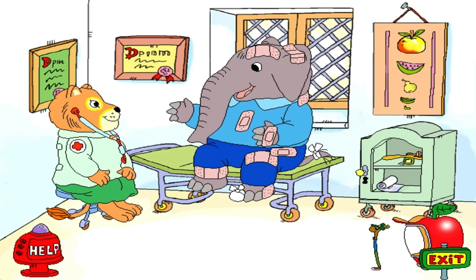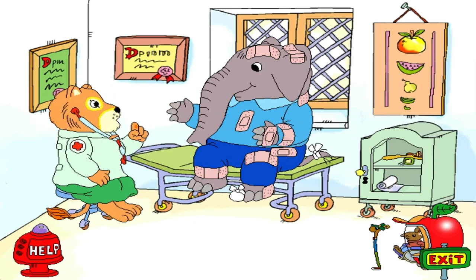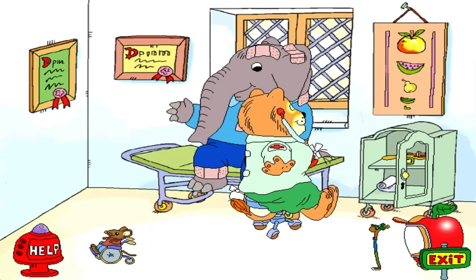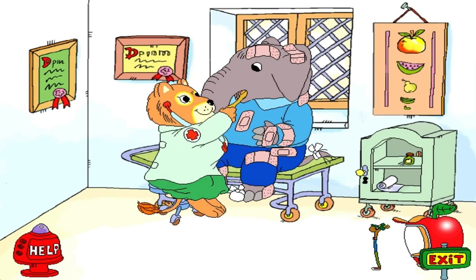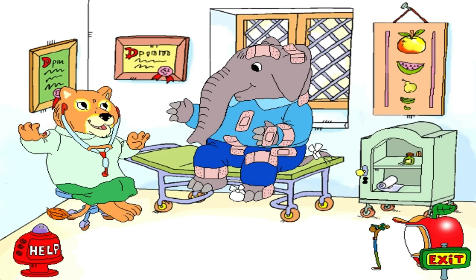That's better. Well, there's another owie on my wrist. Okay, here's a bandage. That will help you. Oh, thank you. Now my stomach feels bad. Uh-oh. Open wide. It needs a bandage. Feel much better.